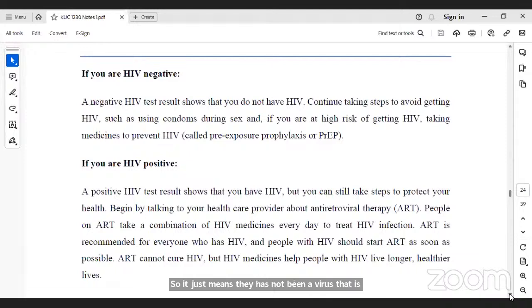Then once you are negative, you begin to take steps that will avoid contracting the virus. Okay, we saw them. You continue using condom protection. Then you continue taking PrEP, the pre-exposure prophylaxis, and just lead a life that is of good manners. If you end up being HIV positive, for example, that is not the end of you. The first thing you need to do is visit a healthcare provider.